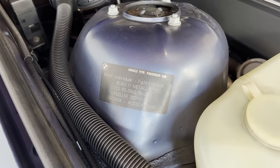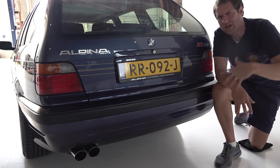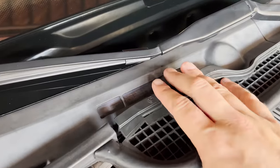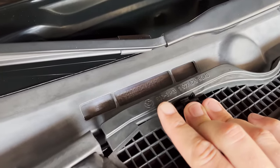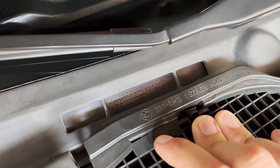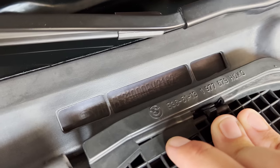Now, also under the hood, in terms of labels, some interesting things under here. If you look at the very base of the windshield, you can see the original VIN for this car, but you can also see, if you look closely, that it's been crossed out, kind of faintly. It's just got a line through it, like it doesn't count anymore, and that's because it technically doesn't.